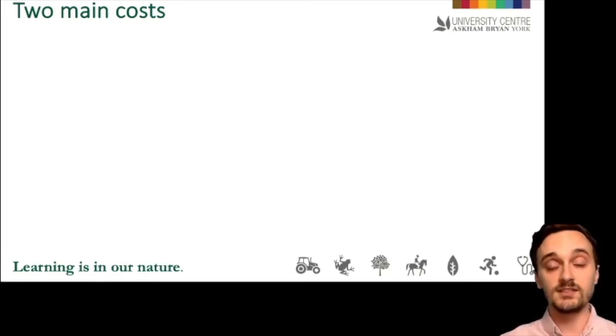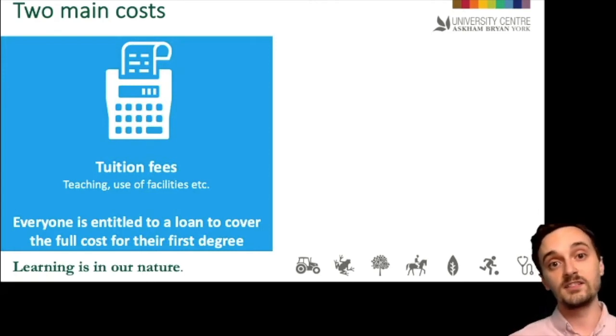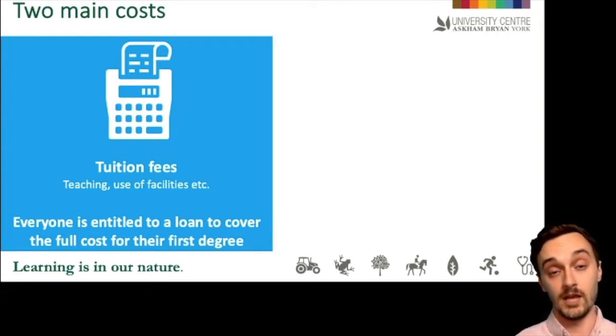So if we look at the costs to higher education, there are two main costs to studying at university and HE. The first one is tuition fees, so tuition costs. This is costs related to teaching and learning, so the costs of the lecturers and tutors, but also use of facilities, so things like the library paying for books and subscriptions, and also maybe labs and practicals paying for the materials to go with that. Now everyone's entitled to a loan to pay for their tuition fees for their first degree, and this would be through the tuition fee loan.